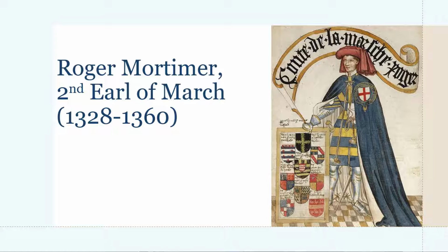So what ends up happening to Mortimer is he has his own very dramatic fall from grace, and he gets surprised in a palace coup at Nottingham. Ironic, coming from Nottingham. So Edward III and some of his friends, William Montague, who becomes Earl of Salisbury, and a load of his other friends, basically surprise Mortimer in the bedchamber of Isabella, and they capture him, and then about a month later he's executed, and all of his lands are forfeit, unfortunately.